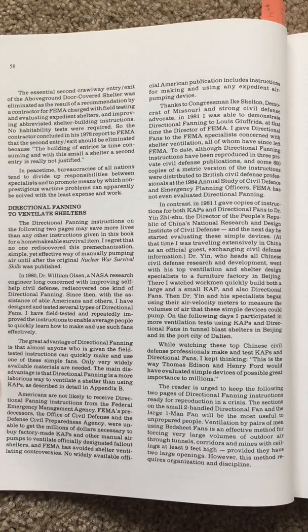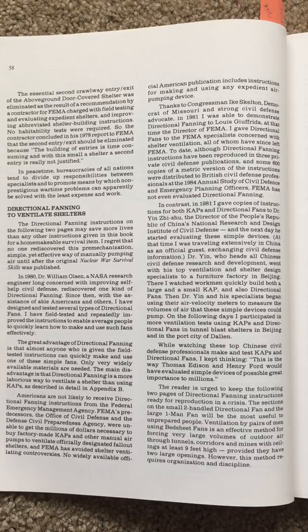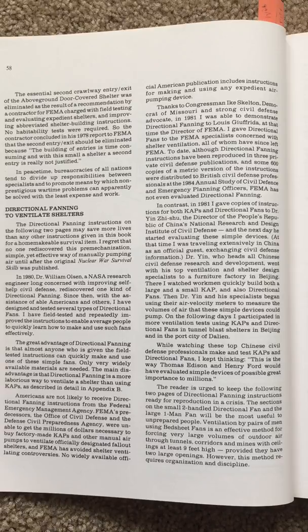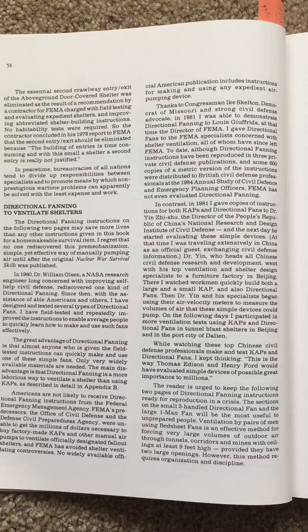The main disadvantage is that directional fanning is a more laborious way to ventilate a shelter than using KAPs, as described in detail in Appendix B. Americans are not likely to receive directional fanning instructions from FEMA. FEMA's predecessors, the Office of Civil Defense and the Defense Civil Preparedness Agency, were unable to get the millions of dollars necessary to buy factory-made KAPs and other manual air pumps to ventilate officially designated fallout shelters, and FEMA has avoided shelter ventilating controversies. No widely available official American publication includes instructions for making and using expedient air pumping devices.